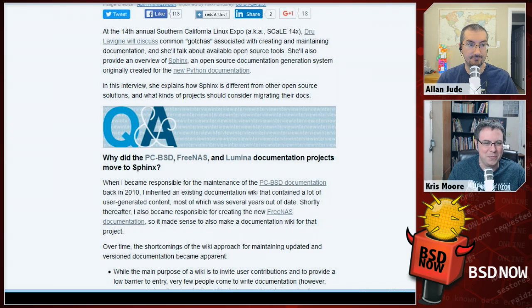In particular, she talks about some of the challenges of running a wiki for the documentation for the PCBSD and FreeNAS projects, and some of the pain points of that, which prompted the shift to using Sphinx instead for docs. One of the big pull quotes from the article, she said, is, while the main purpose of a wiki is to invite user contributions and provide a low barrier to entry, very few people come to write documentation. However, every spam bot on the planet will quickly find your wiki, which creates its own set of maintenance issues. Well, we can vouch for that.